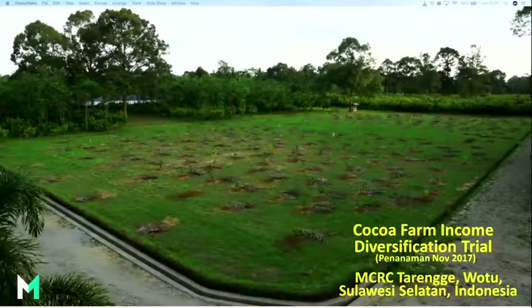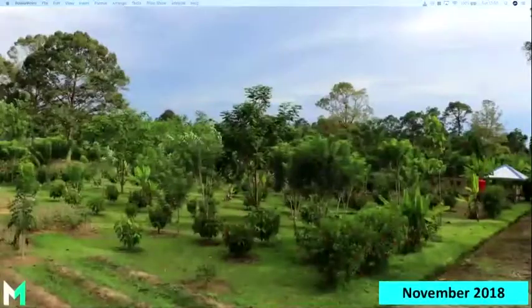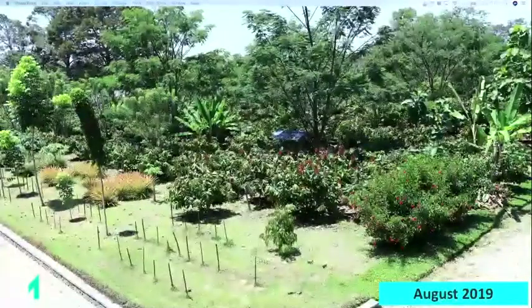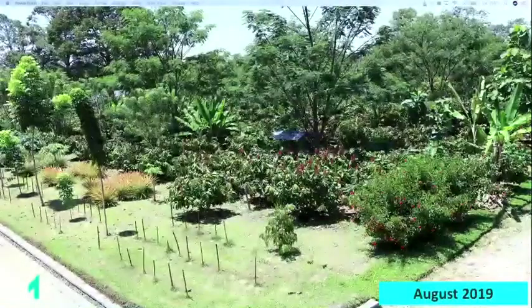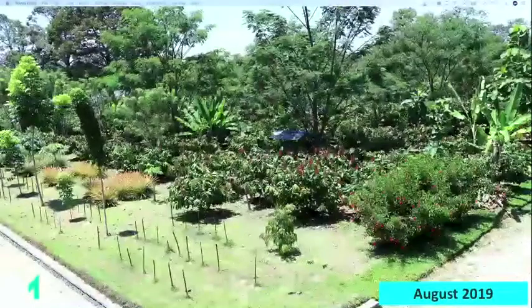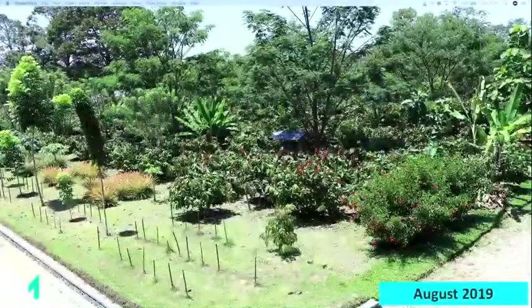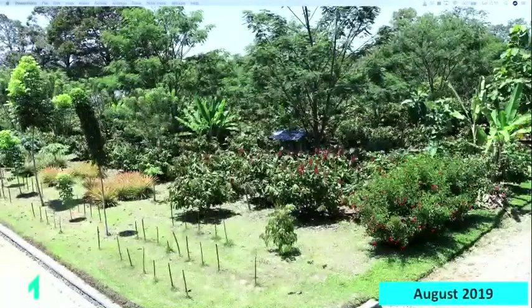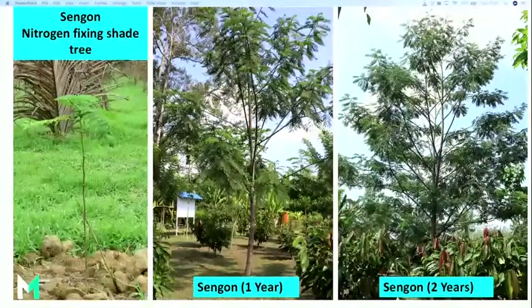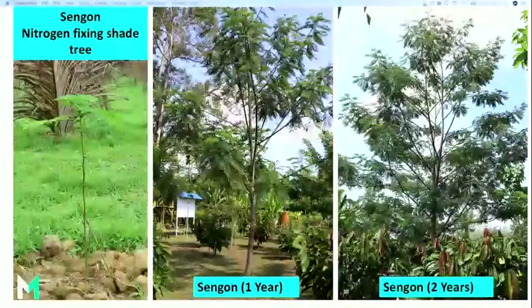Here is what it looked like just after we planted it in November 2017. Here's what it looked like 1 year later. And here's what it looked like last month. The beauty of the tropics, from an ecosystem perspective, where you have a lot of sunlight and humidity, is that you design things, you think about the sun and lay it out according to the sun, and stuff will grow. The layout is also specifically designed to increase the natural services provided by key pollinators.